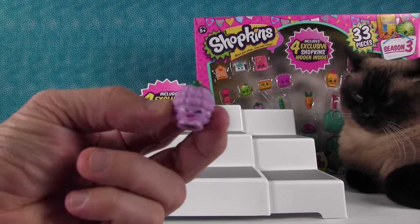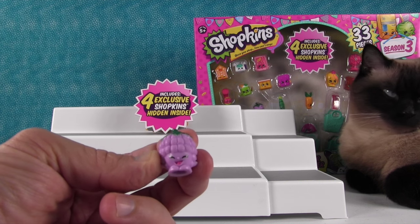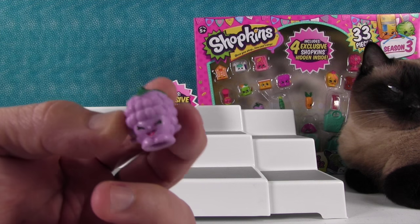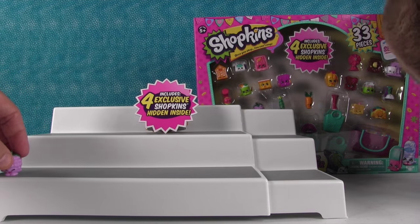Let's get started. This is an awesome looking one. This is the purple Asbury Raspberry. Don't leave, Simon.